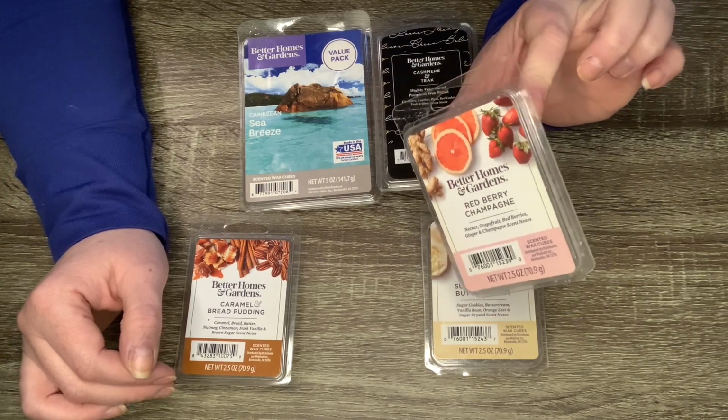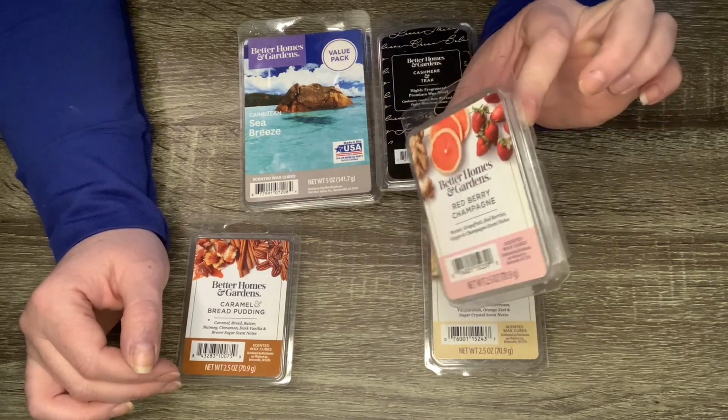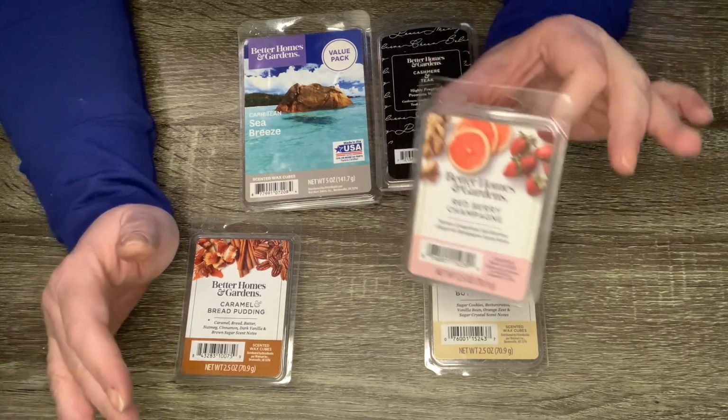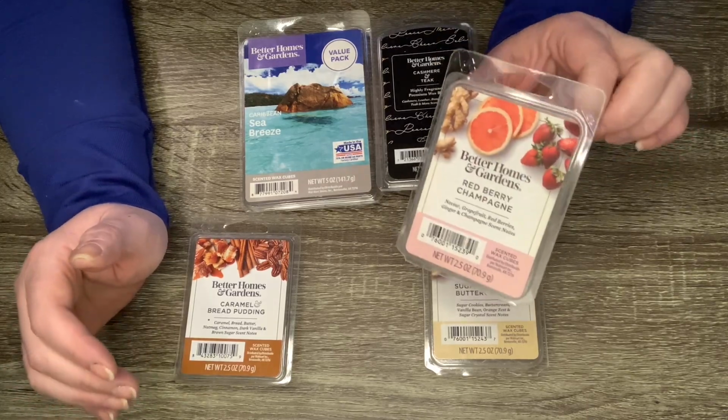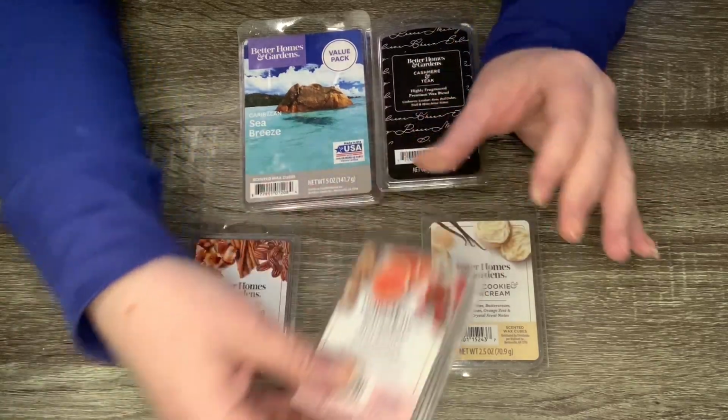This would be a great scent to break up your winter scents, which is why I brought this forward for the month of February. But also it would be great in the spring and the summer as well. It's just got that really great balance of fruity and fresh and a little vivaciousness. Like, it kind of reminds me again of champagne toast.